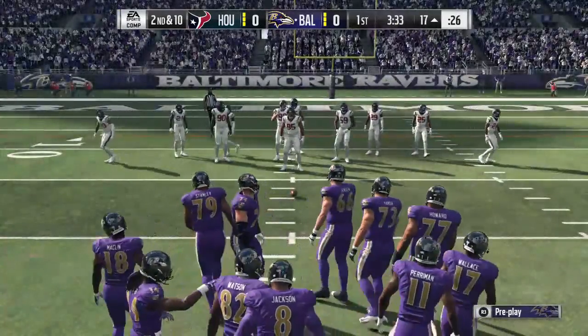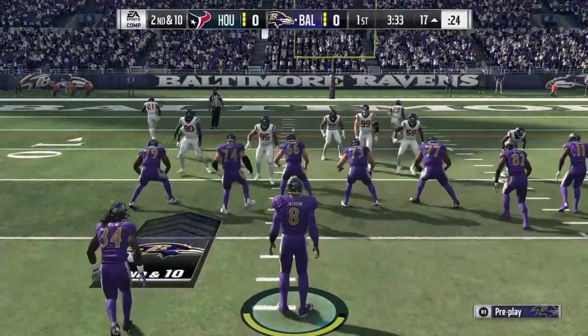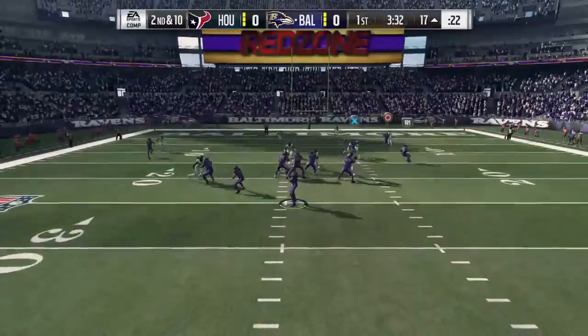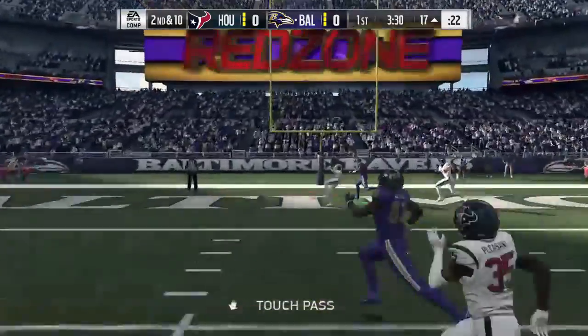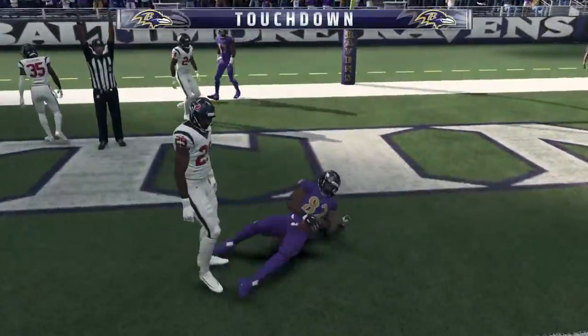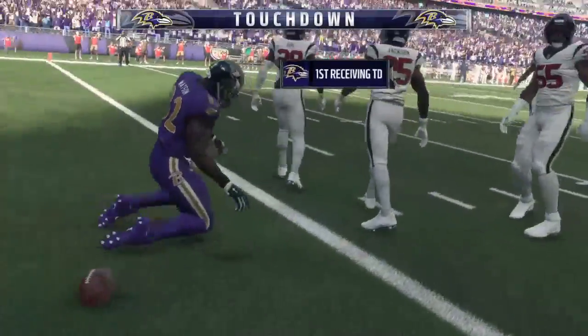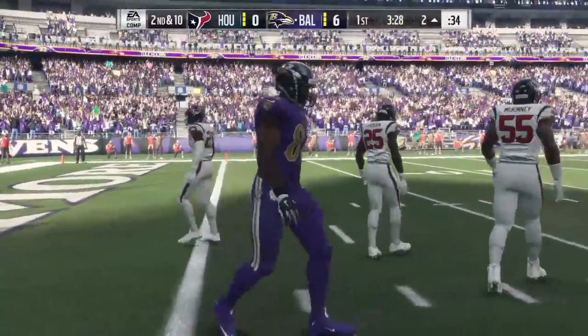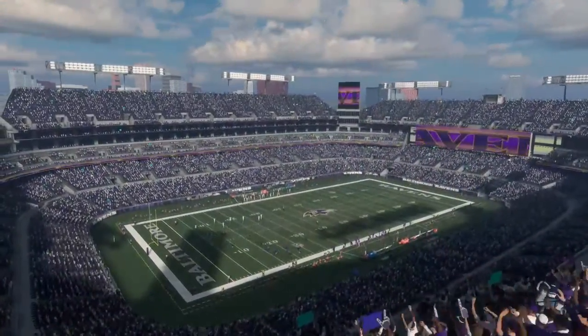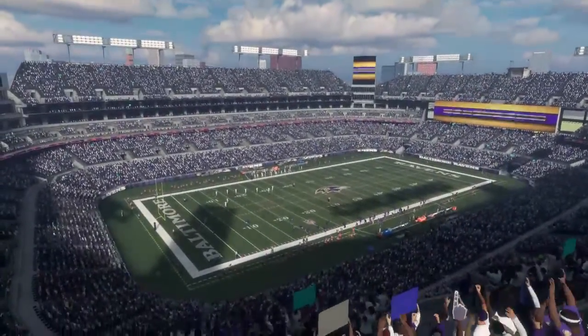So incomplete on 1st. Let's see what 2nd down has in store. He'll look to throw. And he's got his tight end, Watson. Touchdown, Baltimore. Benjamin Watson from 17 yards out. Ravens have taken the early lead.